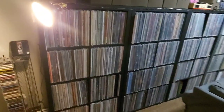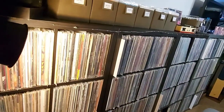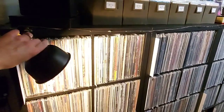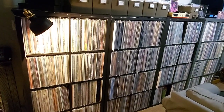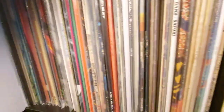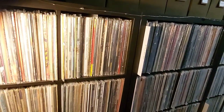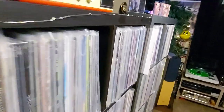All right, so what you have here, and I'm going to see if I can twist this without breaking it off. How about that for now? What you got here, once again, I've added dividers this year. As you can see there, I found a record store locally that sold me a whole whack of these cards. And I love them. It's made things a lot easier to find, as you can see.